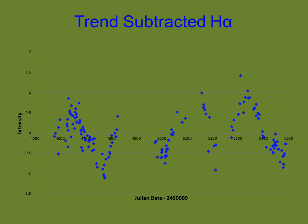So I took this and I fit a Fourier series to it, because I figured anything periodic should be able to fit a Fourier series. And I found that it had a period of 234 plus or minus 4 days. You'll remember that the period for the masers is 238 plus or minus 8 days. So it seems really probable that whatever's causing the variations in the peak-to-peak ratio of the masers is also causing the variations in the H-alpha emission.